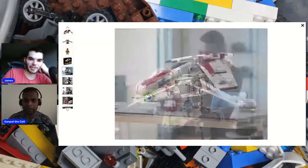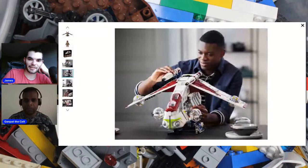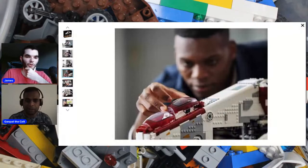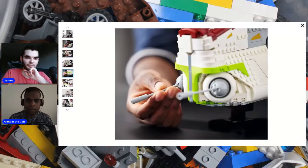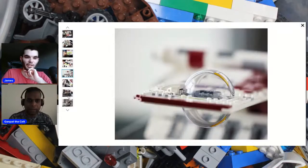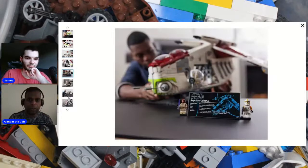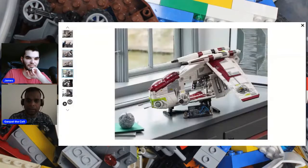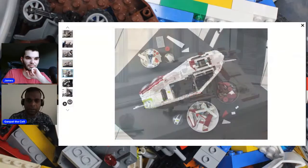I mean, look how massive that is next to him. Quite huge. It's almost a big boot. Yeah, exactly. It's like one of the biggest Lego sets ever. Well, really not biggest ever, but like really big. But you really need to have some space in your living room or your bedroom. Wow, it's really large.